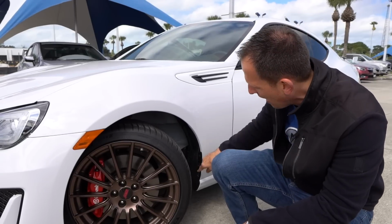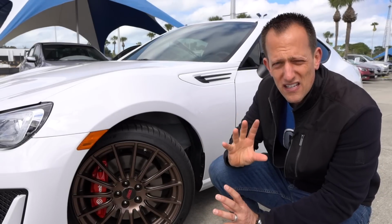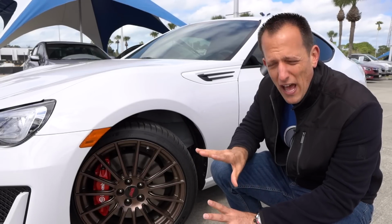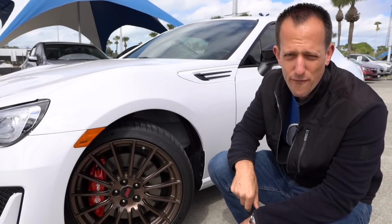Speaking of handling, underneath the chassis are a bunch of stiffeners that have been added to make the chassis just a little bit more rigid, to give you less flex, which is gonna make this thing carve corners like you carve a pumpkin for Halloween.